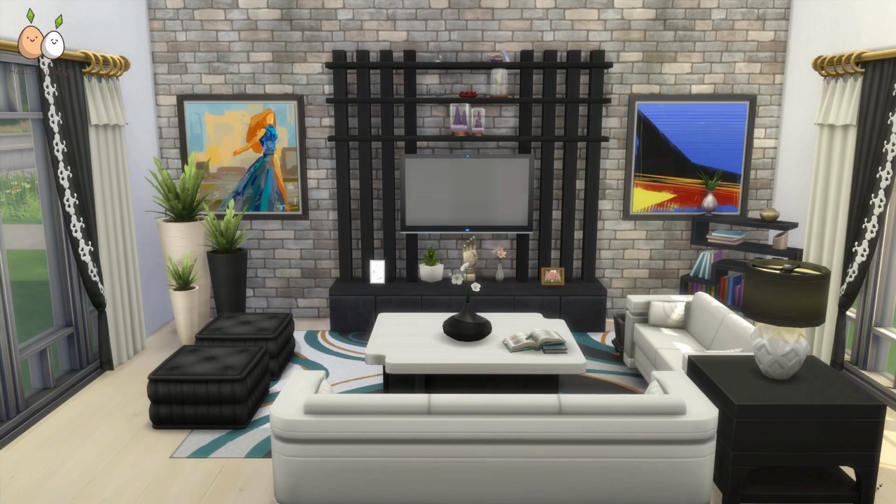So the first room, black and white, I'm loving it. I love the contrast of the black and white, and then the two paintings that are really a splash of color in it, and also the background of the wall with stones is very pretty to me. And also I love how she combined different elements to make a sort of a TV furniture. So that's really awesome. And just a little bit of clutter, not too much, but just enough to make it feel like a real living room, a real home.